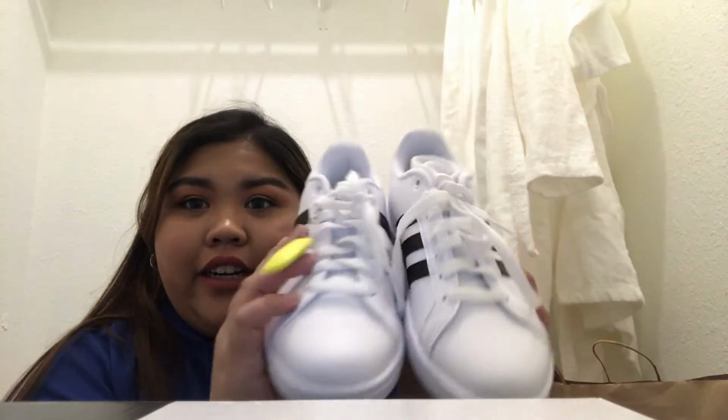So these are some Adidas shoes. These are the Adidas CF Advantage. So they're kind of like the Adidas Superstar, but just way cheaper. You know what I mean? So let me just take them out of the box so I can show you guys what they look like. Okay, so they're basically white and black. They look like the Superstars, but they're not. Oh my god, ow. So they're the Superstars, let's see, right here.